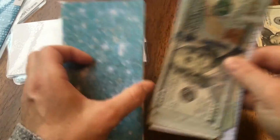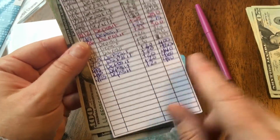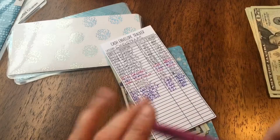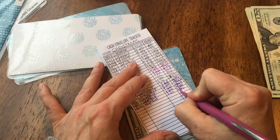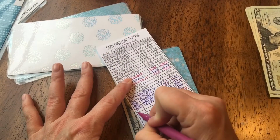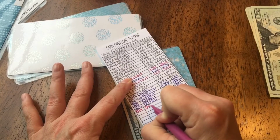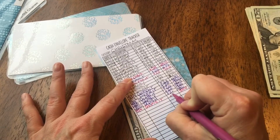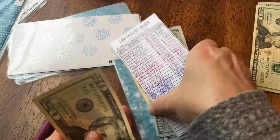All right, next is Christmas. And my yearly budget is $1,200. I have $480 in here right now. I'm adding 20 today, so that will give me $500. Almost halfway through the year and almost have half of my budget here, which is pretty darn cool. So again, deposit plus 20. So here is a $20 bill.